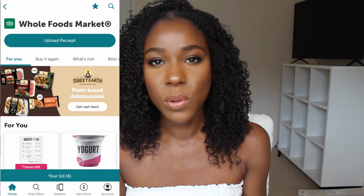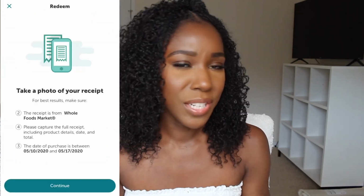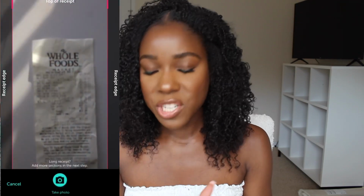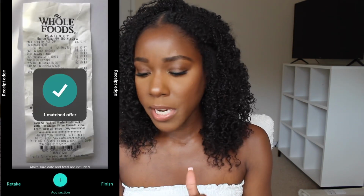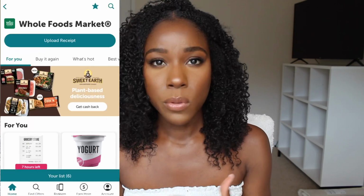And they'll even have offers for just a receipt. So literally a purchase, no matter what it is, they've had offers from like 10 cents to like $2 before. So it just varies. I just come on here, save my receipts, and upload the receipt to get the offers applicable to what I purchase. So here are a few general tips for using this app.